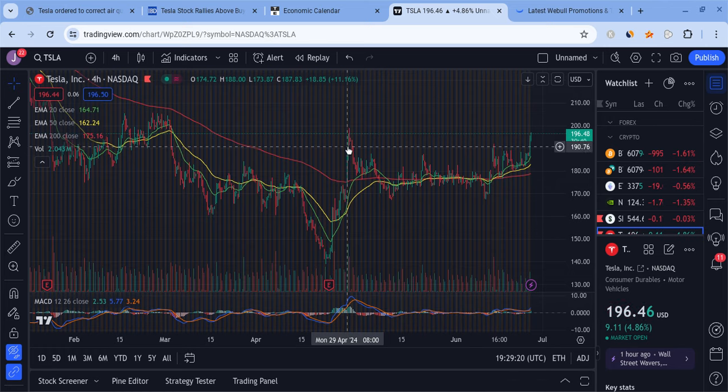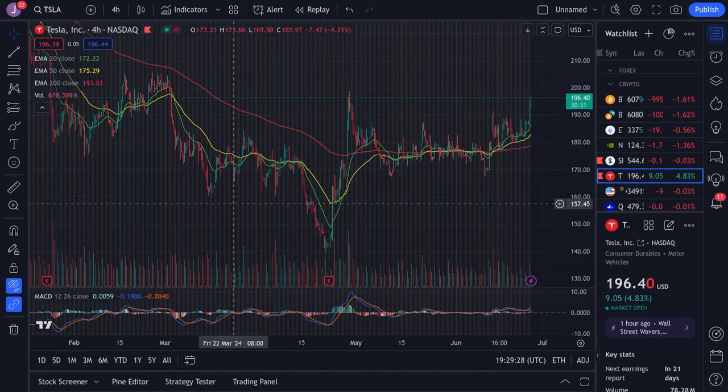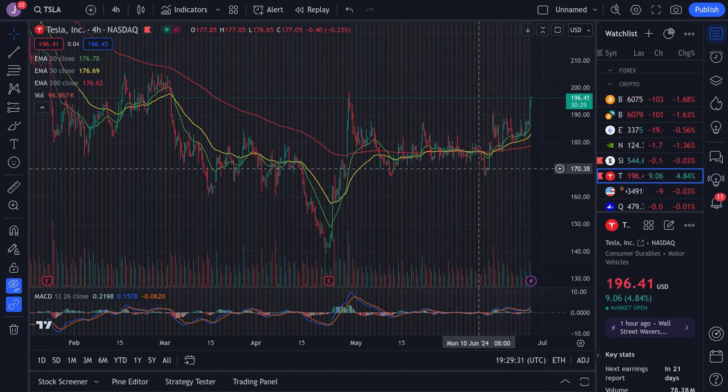Anyways, now let's break down what's going on with the markets. Looking at Tesla, this is actually a big one to be watching right now. Tesla is on fire right now. It's up almost 5%. We have a very, very nice looking inverse head and shoulders like structure on the 4-hour time frame. When you zoom out, it's been developing for the last couple of months.